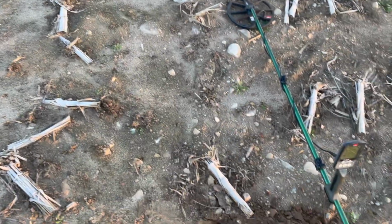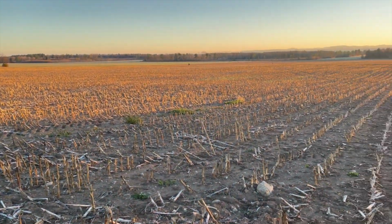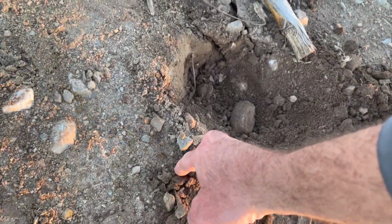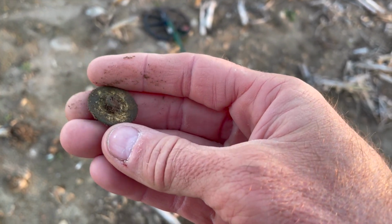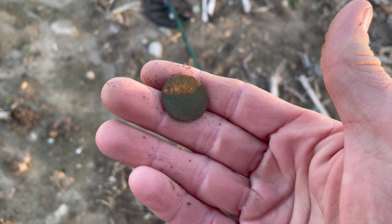I can't explain to you how cold I am right now, but early in the morning, got my first good find. Let's see what it is. Right here, this is our field today. I'll just show you this. It's a beautiful, beautiful morning. Several people out here detecting. And I've got my first button. Nice. Sweet button. To the next.